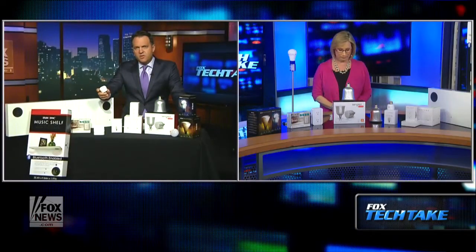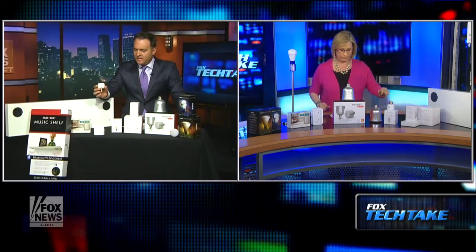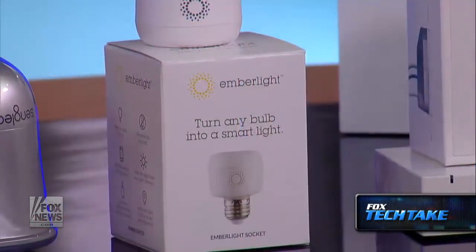Okay. That can be a negative for those who have dimmer switches already. Next one for you is the Ember Light. This is basically a smart socket, right? Exactly.